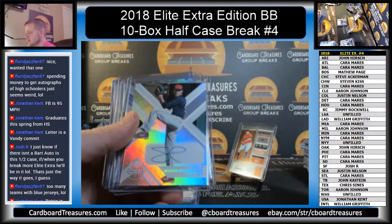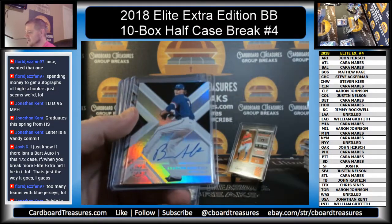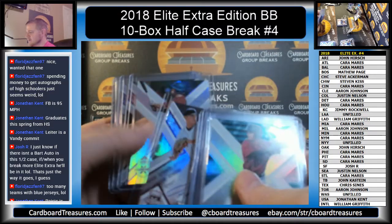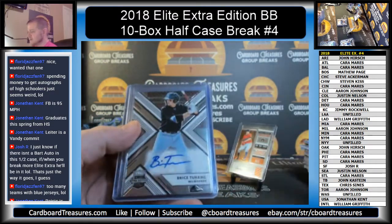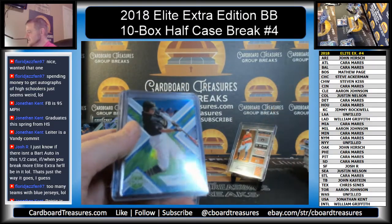Simeon Woods Richardson, New York. Ariel Almonte, International. Ryan Rollison, Colorado. Braxton Ashcraft, Pittsburgh. Franklin Perez to 100, Detroit. Nick Decker, Boston. Reed Schaller, Washington. Elias Reynosa, International. Josh Brio to 100, that was the Yankees. Bryce Terang, Optichrome to 99, Milwaukee.